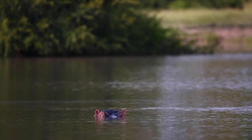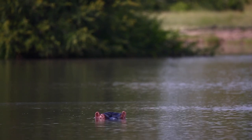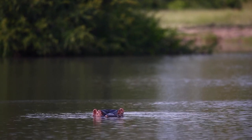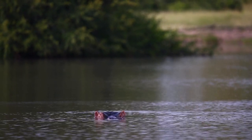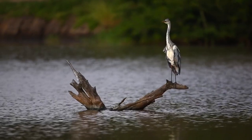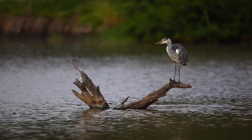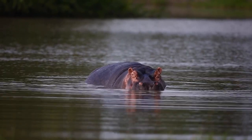Yep, that is an insect buzzing around my head. Big one. What are you? It's like a... you used to call a bumblebee as a child. But it's not a bee. It's quite a nice scene there with the grey heron perched upon our log. He doesn't like that I'm giving attention to the grey heron and not him.